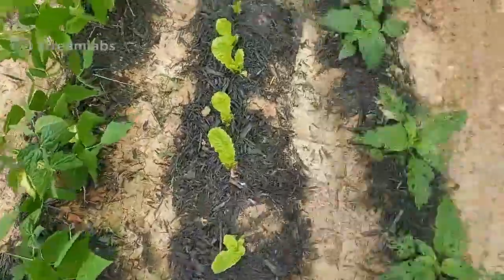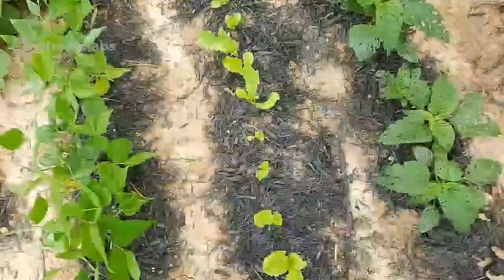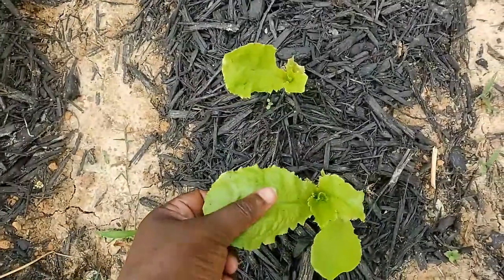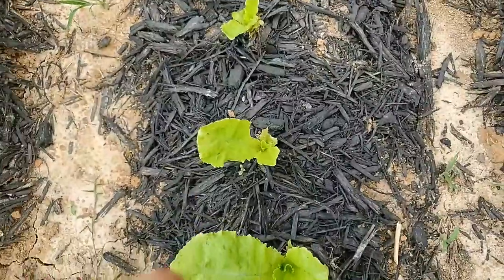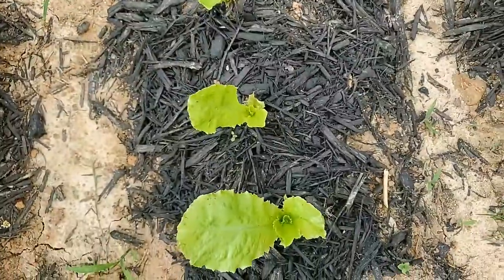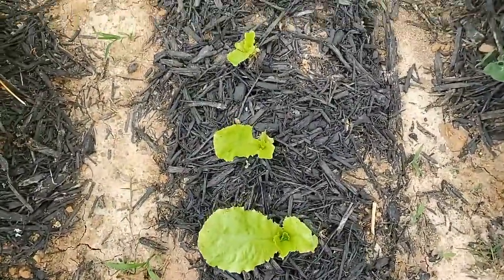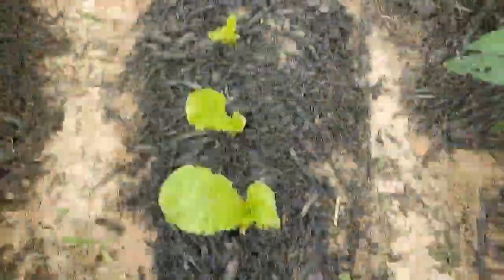And we actually ate lettuce from this the other day. Kenisha used it to make a sandwich. How was it, Ken? It was good. This kind of lettuce is kind of buttery. As a matter of fact, you could just go ahead and pick the leaf like this. It's very buttery and very tender, and it has a nice little crunch to it also. So that's my row of lettuce right here.